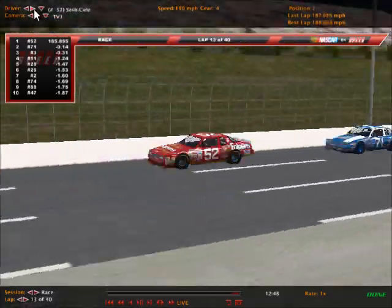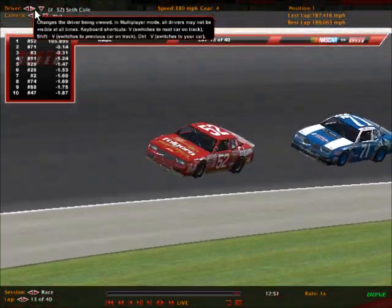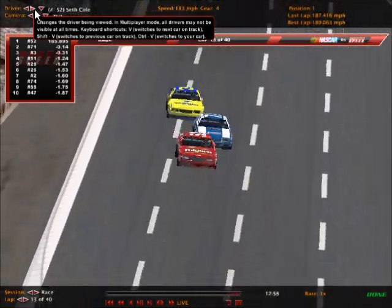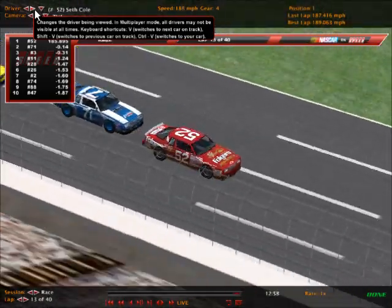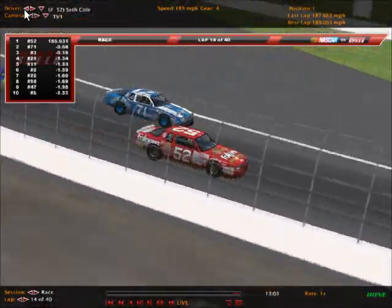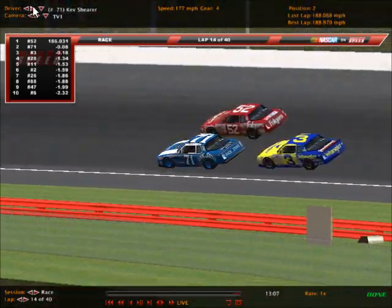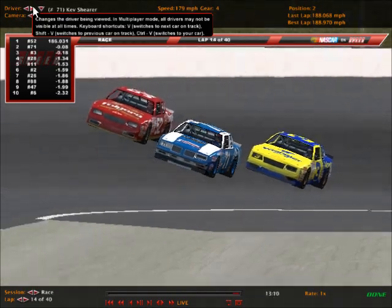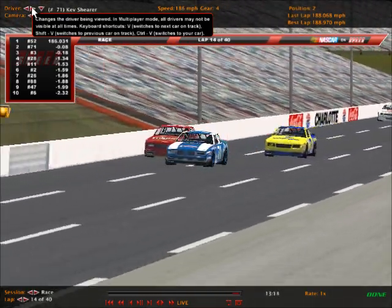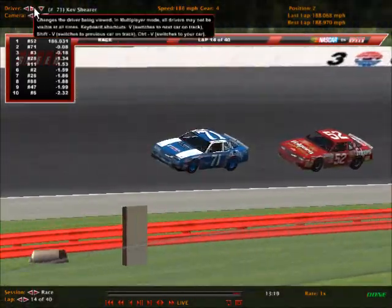And meantime, Seth Cole takes the lead now in the Winston Open as we're now 12 in the books, 13 in the books this time by. But still a lot of racing to go. 27 laps remain here in the Winston Open. It's Cole, Shearer, Deaver. Shearer to the inside again. Here comes Kev Shearer, 71, the Dave Marcus Oldsmobile. That's an 81 model, I believe he's driving, as they come off turn number 2 here. And Kev Shearer will take the lead. Let's remember, Kev Shearer swept the Charlotte races a couple of seasons back.